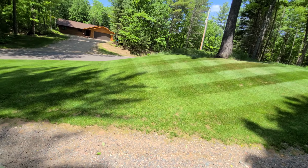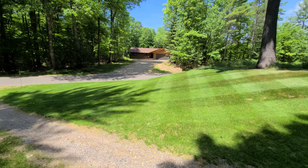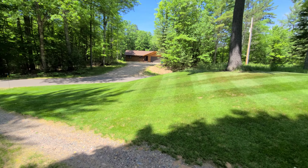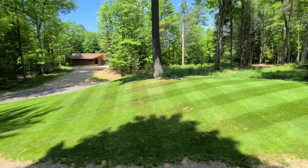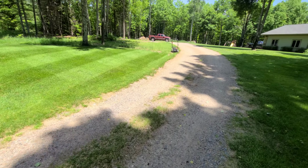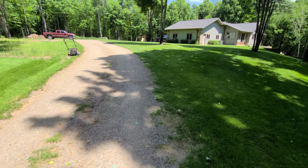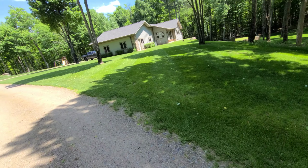Yeah, you can kind of see them this way with the sun behind us. That was my last mow on Wednesday. But you can, yeah. Now you can see the heat stress from that tree. So it's probably gonna do it for the yard today, just because of the wind.